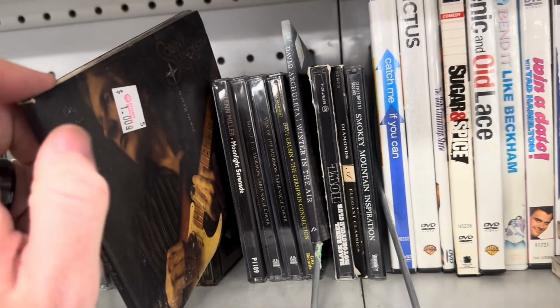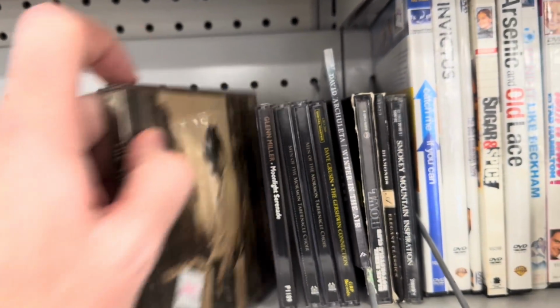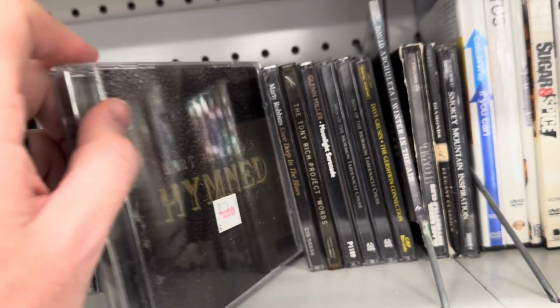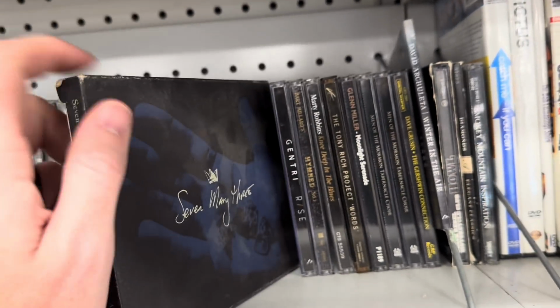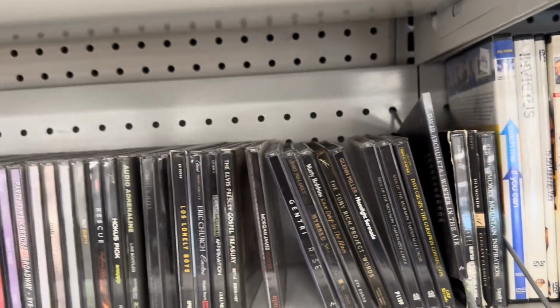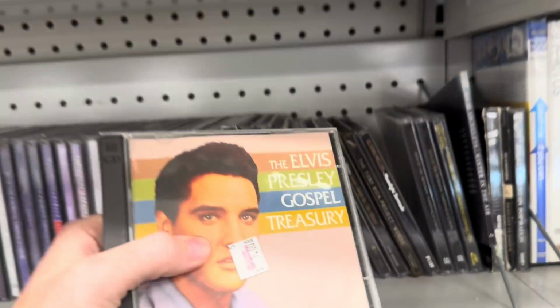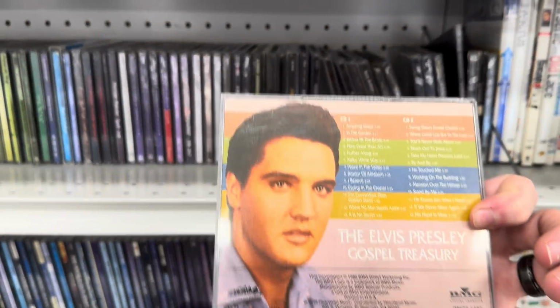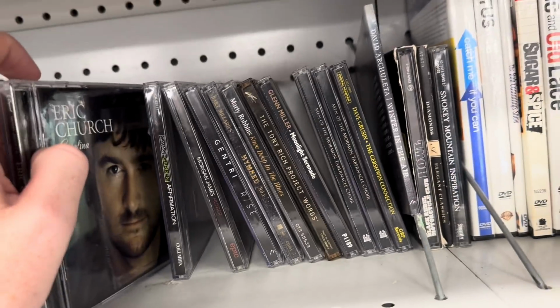Let's see. That looks like it's interesting. The Tony Rich Project. No. Again, I might be putting back some bangers, so just let me know. That looks like it's interesting. That looks interesting. The Elvis Presley Gospel Treasury. That's probably not worth anything. I just sold this cassette the other day, but it sells for like $4.